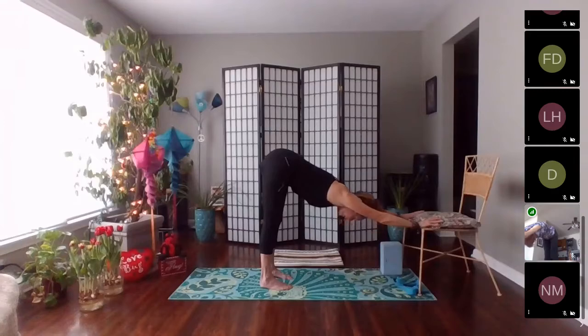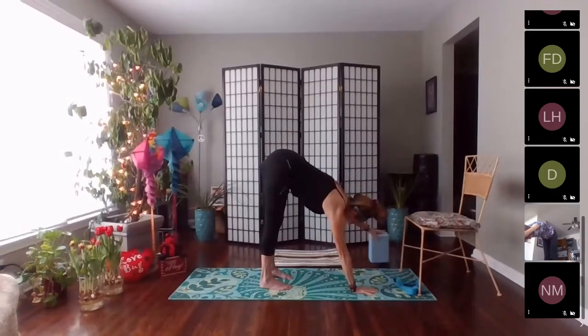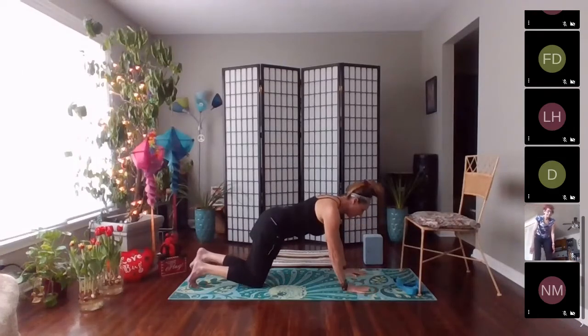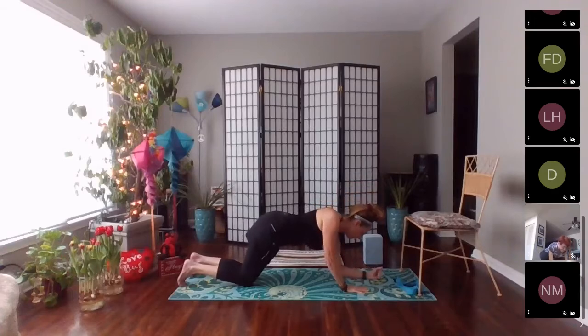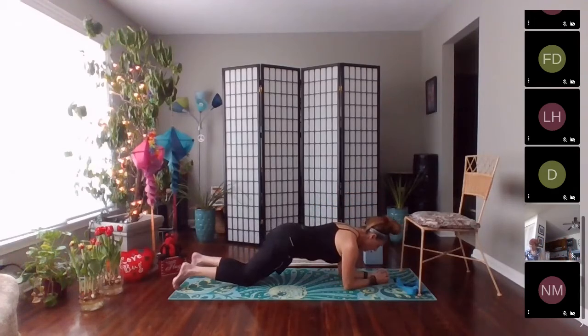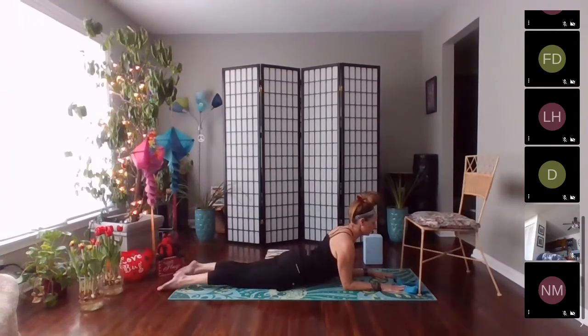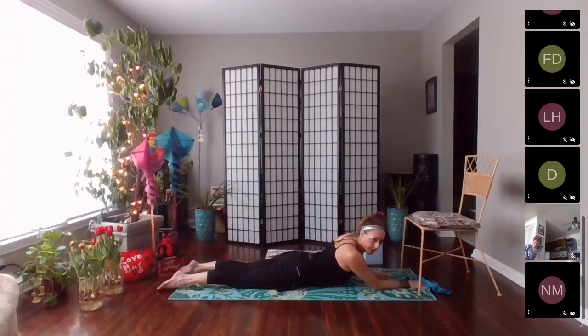Now, if you have hands on the chair, go ahead and bring them down to the floor. We'll all step back to hands and knees, and then lower down onto your elbows, your forearms. From there, drop your hips down to the mat, coming into Sphinx Pose. So Sphinx, I have my elbows directly underneath my shoulders, but this gives you a fairly large back bend, back extension. If your back isn't liking this, walk your hands forward more so that you're lowering down more towards your ribs and you don't have as big of a back bend.